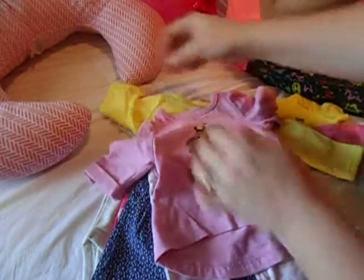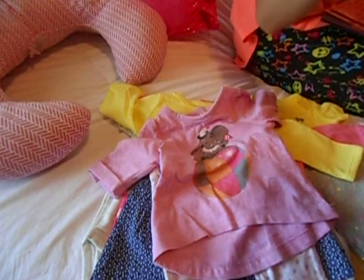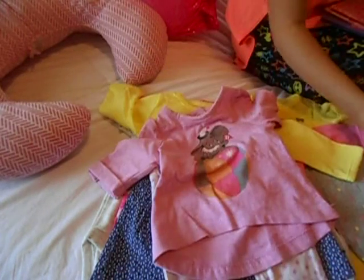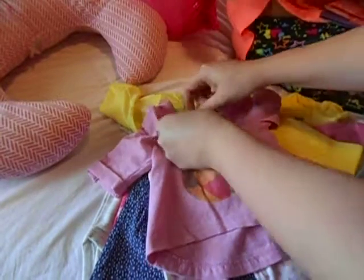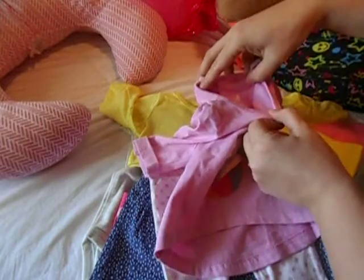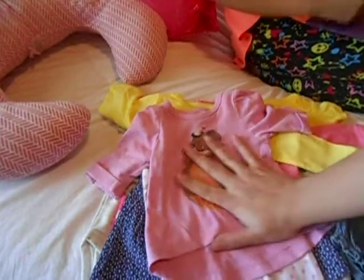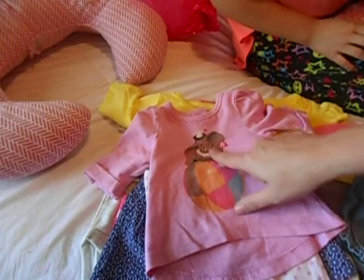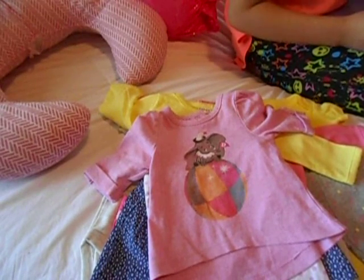That is honestly and seriously the cutest thing I have ever received. I know how much you love elephants, so I know you had to have this outfit. Oh my gosh. I want to cry right now. Oh my gosh. Disney baby. In a minute. Hold on. Oh my gosh. I seriously want to cry right now. It's Dumbo. I have never ever seen a baby Dumbo outfit.